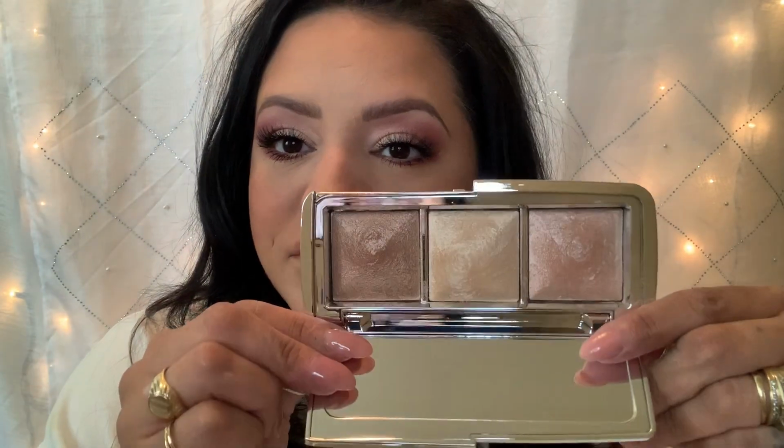So I mixed all three with my Bretman Rock highlighter brush. And look how beautiful these are. Like, genuinely, Hourglass makes some of the most fantastic powders I've ever seen in my life. They just need to make darker tones, and I think everyone and their mama has already said that. For some reason, they aren't hearing us.